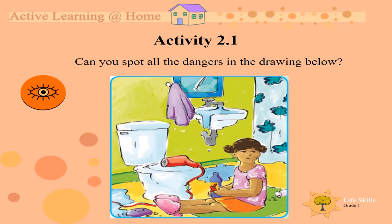Activity 2. Can you spot all the dangers in the drawing below? You can pause now if you want to spend a little time here. Fantastic! There are 6 dangers in the drawing below. I'm sure you spotted all of them, but let's count them together.